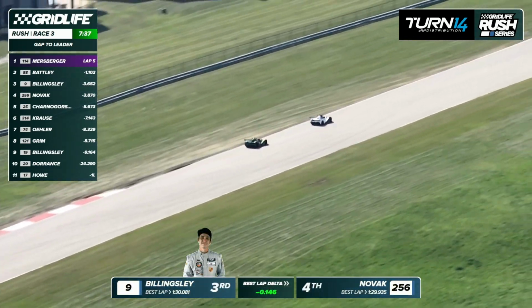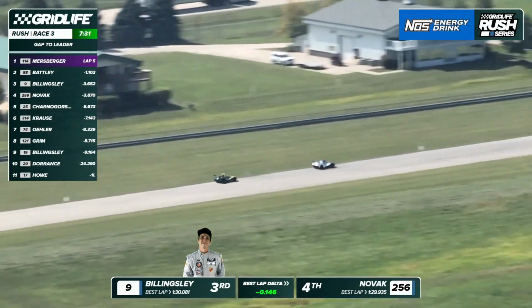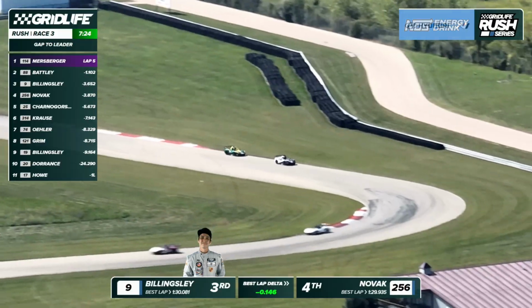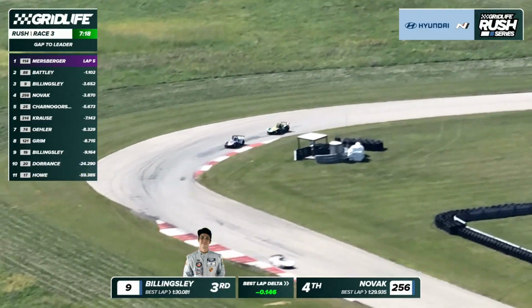And using all the rumble strips on corner exit. Have a look at Novak, about 2/10 better than Billingsley's best lap. So that puts Nick sort of on defense here in that number 9, the white and black car ahead of the green and yellow. I think this is the first time of the weekend that Nick Billingsley has been up on the podium. He's certainly not going to want to give that up as they go onto the back straight here.